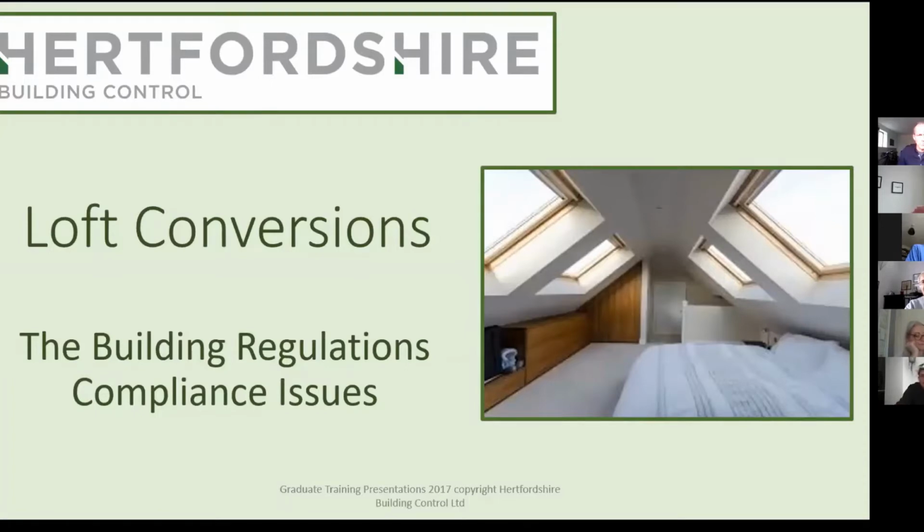So, summary of the scope: we're going to do a very quick bit on the legislation, because that's quite a dry topic, as we all know. And then it'll be over to Les, who's going to cover some of the structural compliance aspects that we come across. And after that, I'll cover the big topic of fire safety, where there are very onerous compliance issues to deal with. And after that, we'll jointly cover a few other sections of interest that have particular relevance to loft conversions.